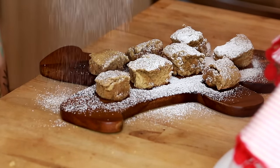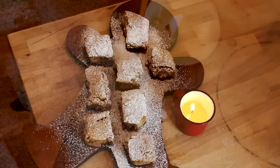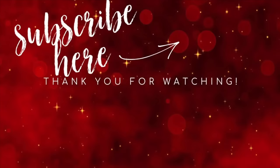I hope you enjoyed your stay here, and I hope you end up making this incredibly moist German honey cake with lots of history involved.